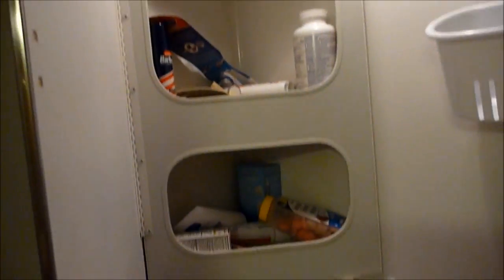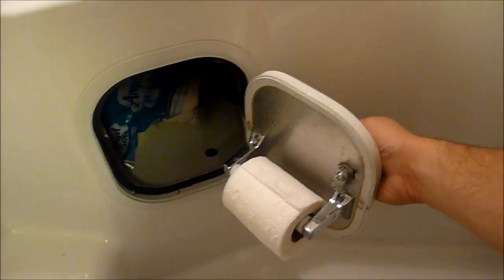Full corner vanity, which is really nice. Toilet's down there, and of course you say, well, this is a wet bath, everything gets wet, where does the toilet paper go? I thought of that too. So you've got a little, I call it the submarine hatch, with the toilet paper in there.